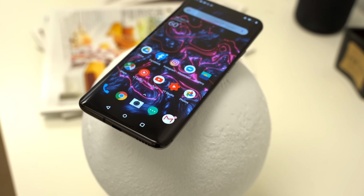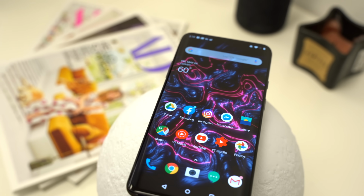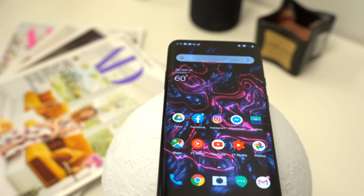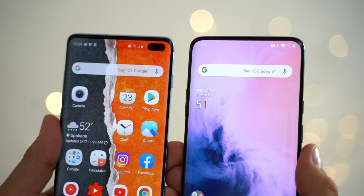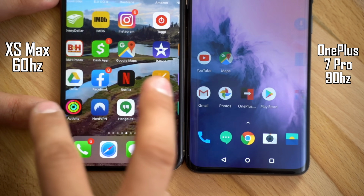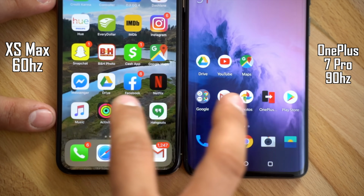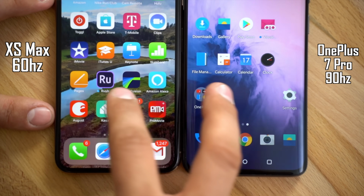The center of attention is this massive curved OLED display coming in at 6.7 inches. It's fairly bright, has great color accuracy, and is super sharp. As you can see, there isn't any kind of notch or cutout, and at the same time, we have very slim bezels. Not only that, but the 90Hz refresh rate paired with great software makes using it the most smooth experience I've ever had in any smartphone.